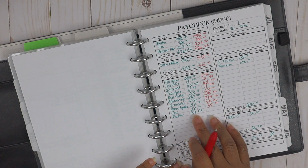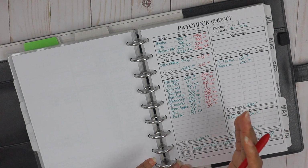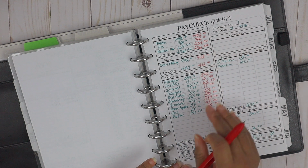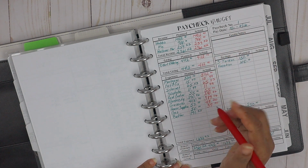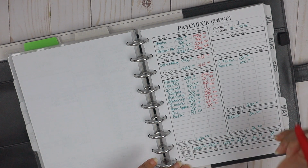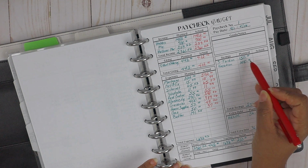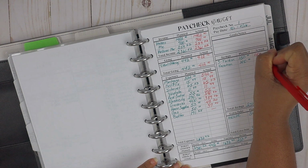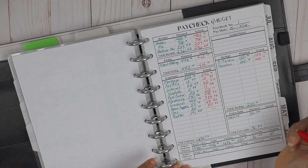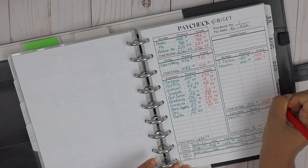Now for paycheck budget number 1, we have not used any of the buffer, meaning that there's no unexpected expenditures that popped up during this paycheck budget period here. So nothing was actually spent from that. And then for our savings, son's tuition, the $150, that was transferred to the savings account. And then the vacation, the $100, that was taken care of as well. So the $250 for savings was taken care of.